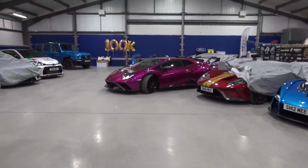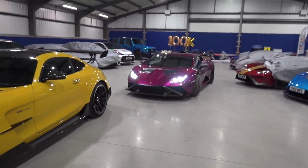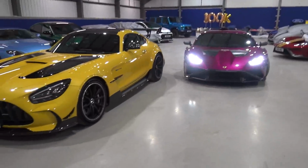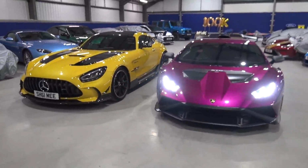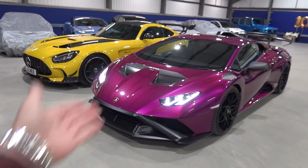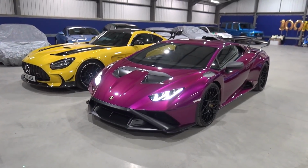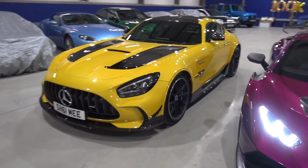Time to pull the Lambo forwards then. That car is very, very loud in here. And these two cars, side by side, look at that. Look at that, oh my gosh. I don't know what, plum and lemon, I don't even know. Wow, that is a pairing and a half here.